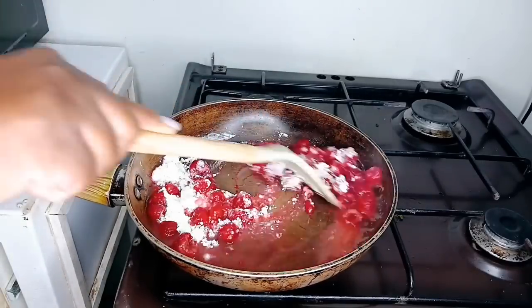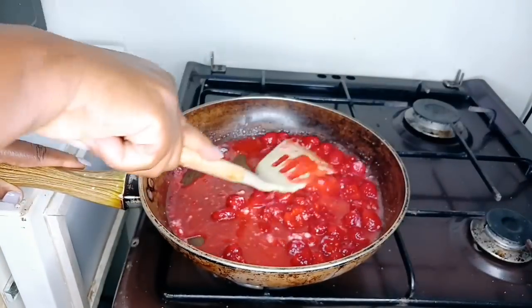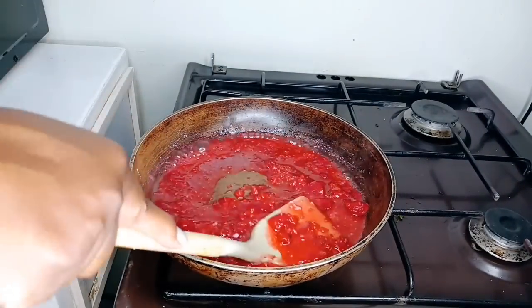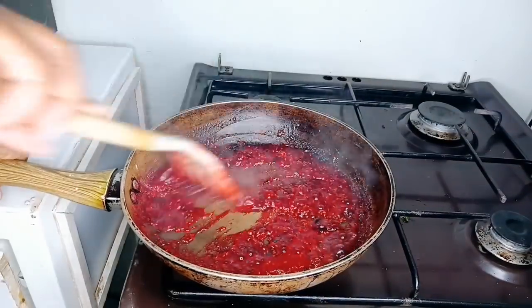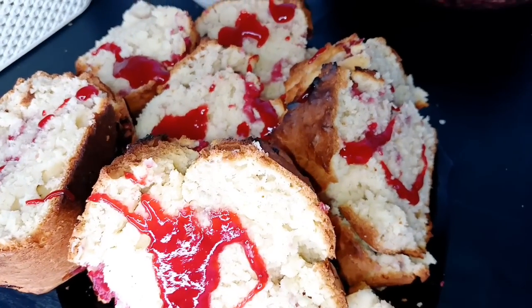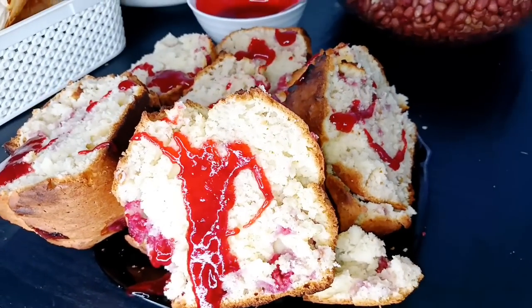So for the remaining raspberries, I want to make a raspberry glaze for that raspberry cake. I've added in some icing sugar, some lemon juice. I'm going to cook this for like 10 minutes as I keep stirring it until it's nicely cooked. Sieve it and just drizzle it on the cake, and it looks so good. The remaining glaze, I'm going to keep it.